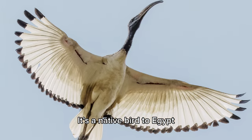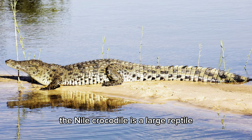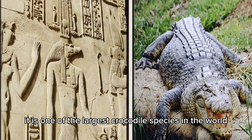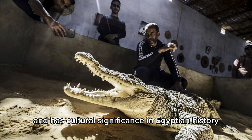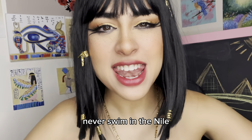Native bird to Egypt. And last but not least, the Nile crocodile. The Nile crocodile is a large reptile found in Egypt's Nile River and other water bodies. It is one of the largest crocodile species in the world and has cultural significance in Egyptian history and mythology. And that's the main reason why Egyptians never swim in the Nile.